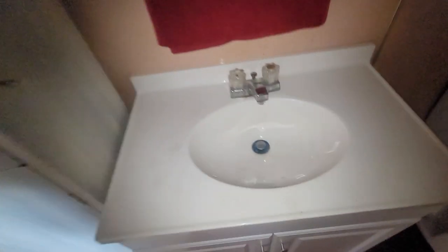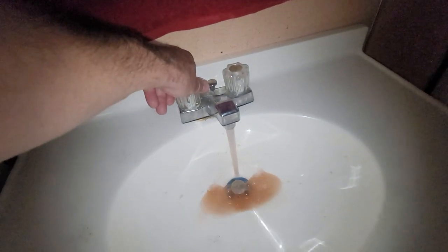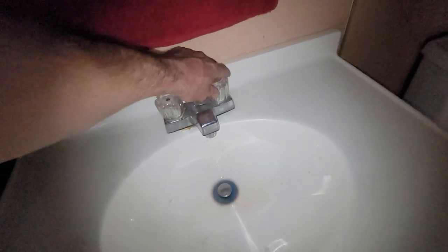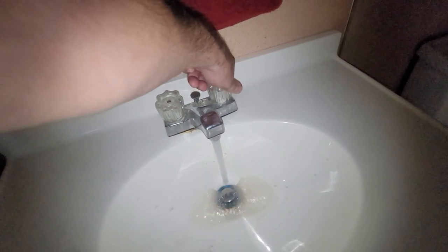Okay, so we need a light bulb in here. This don't look bad. We ain't been on in a while, but it works. I always like showing you guys that this stuff works. All utilities are on, and owner pays all utilities.